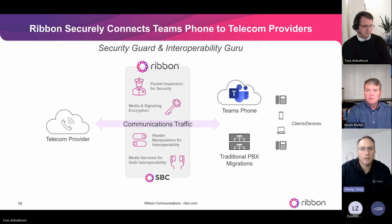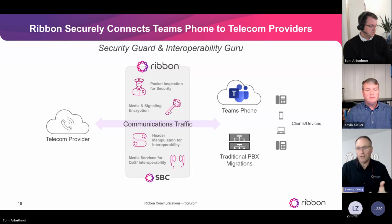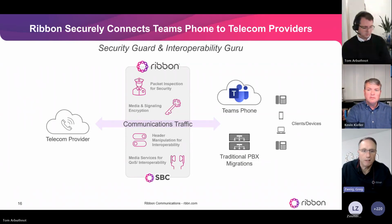And where Ribbon fits into this is we build something called session border controllers. The easiest way to think of it is it's a firewall designed really focused on voice. And as part of the Teams deployment, Microsoft encourages customers to have a session border controller that goes between a traditional telecom provider, the AT&T, BT, Verizon, pick your company, and the Teams cloud. And that session border controller handles security the way you might think of a voice firewall, but it also does other things. It can encrypt the traffic if you need that done.